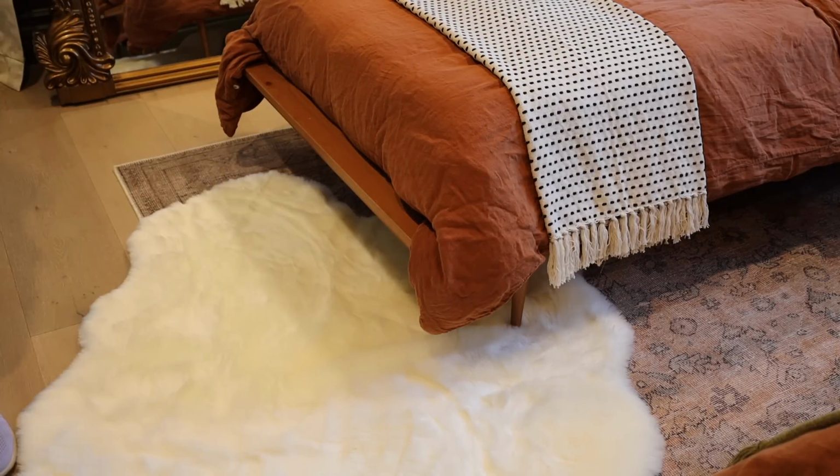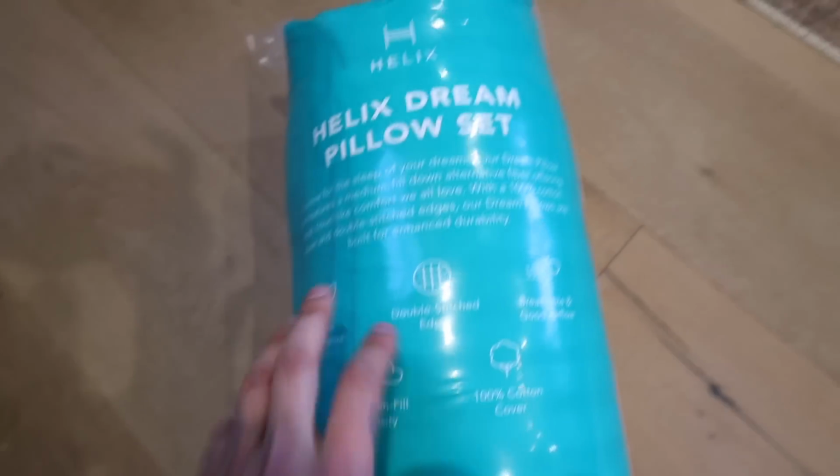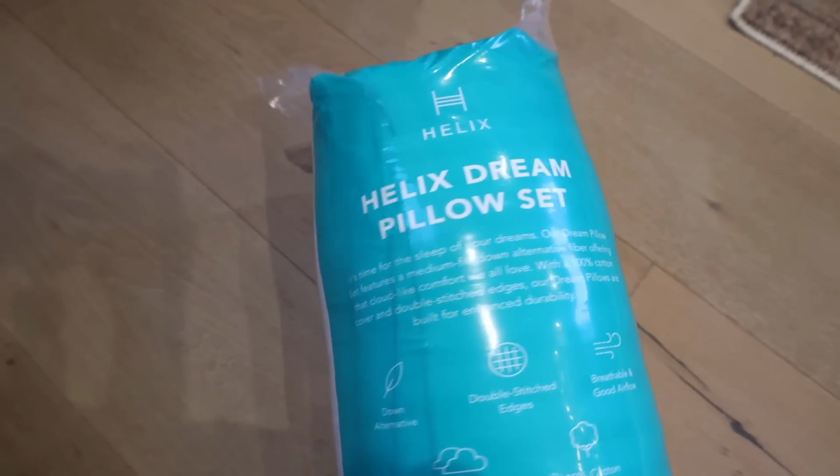floor. So cute. And these are the pillows I'm using. These are the Helix Dream pillow set that you will get for free with your mattress.